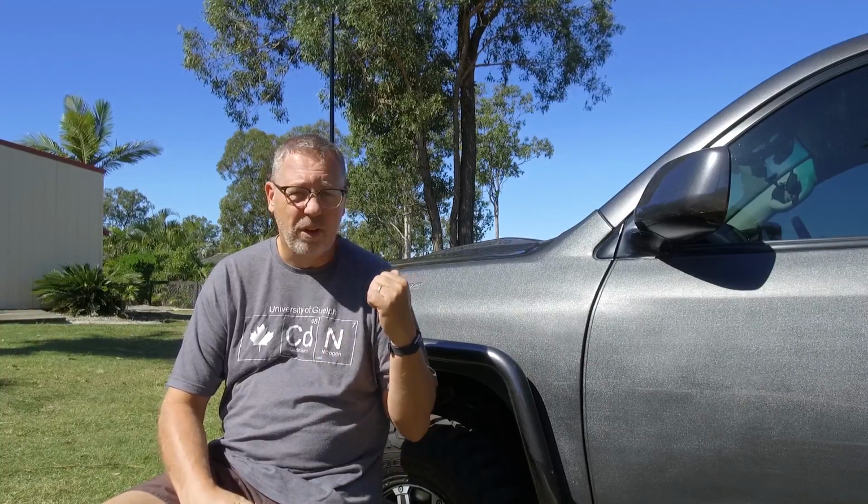And number 1 for me, by a country mile, is the transmission in these things. The actual quality of the transmission is fantastic. They're robust, they don't wear out, but the programming behind the transmission is a shocker. And where you can really notice that is on highway speeds. When you're doing 100 kilometers an hour on a dead flat road, you're lucky if the transmission will select 6th gear. If you see a whiff of a hill coming up, it'll drop down to 5th.